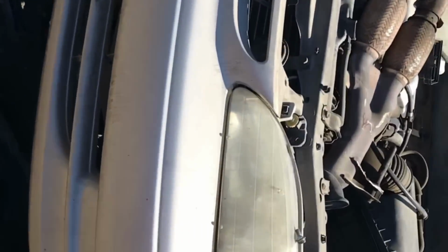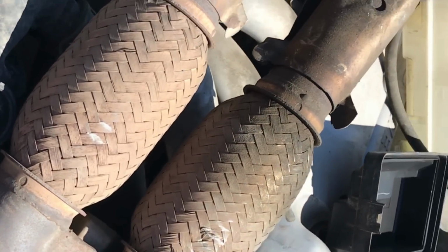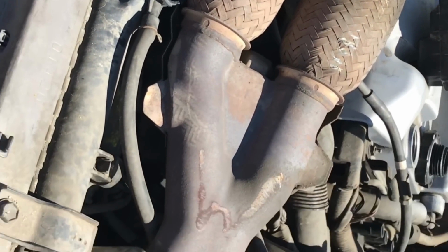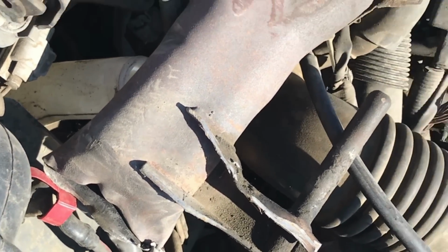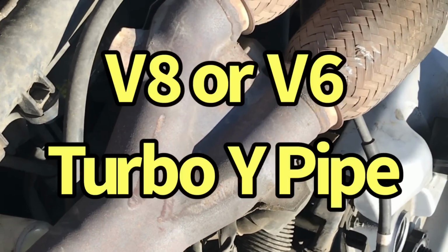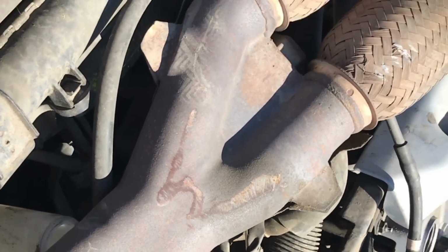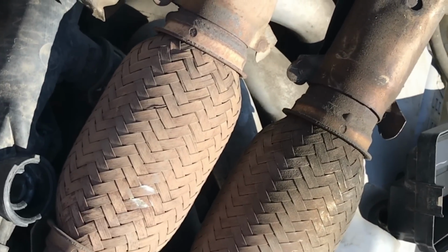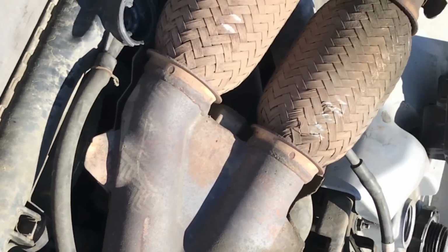Okay, here's a really good example. So when you see something like this, you shouldn't be thinking, oh, look at that, that's a junky exhaust piece. No. That's a perfect little Y for a turbo. A merge for a single turbo. Even got some extra bands on it. Got some flex pipes. That's a good little piece.